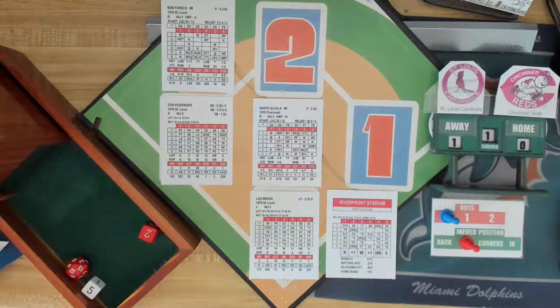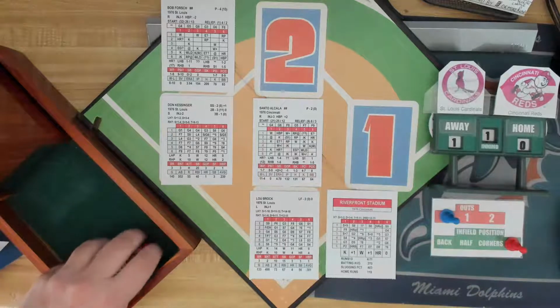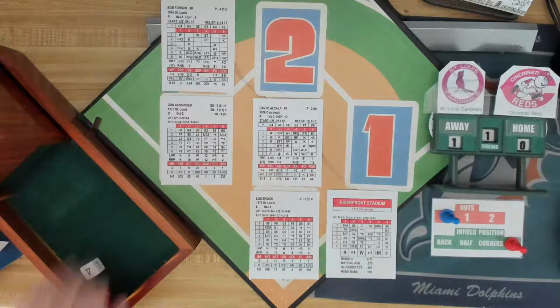Next batter is the left fielder, Lou Brock. May he rest in peace. Before there was Ricky Henderson, there was Lou Brock. .301 average, 4 homers, 67 RBIs, 56 stolen bases, a good year, '76 for Brock. The infield is going to play in. They're not going to want Kessinger to score, so the Reds are going to try to keep it in there.